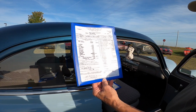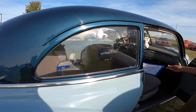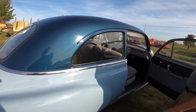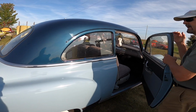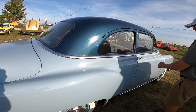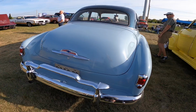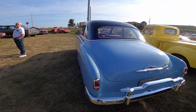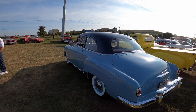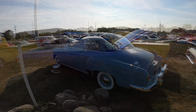I know. It's pretty crazy, isn't it? Yeah. That was a lot of money in '52. Yeah, I think it's like about $24,000 today. Really a sweet car. Thank you. Yeah, I don't know if you heard or not, but he said his grandparents bought the car brand new.